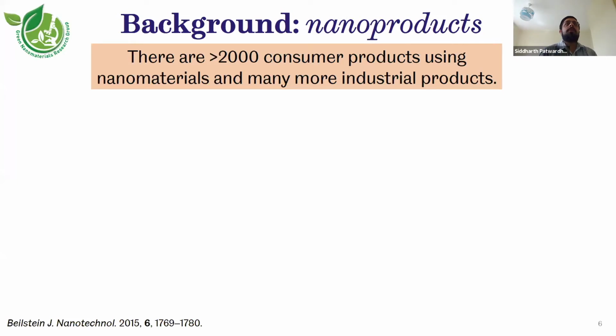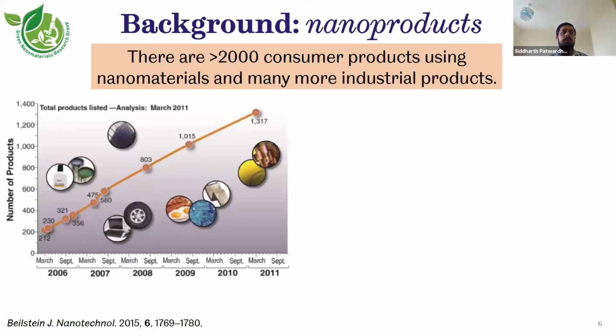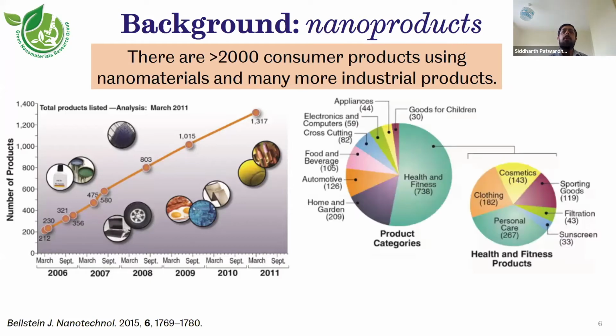Okay, so let's dive into some of the technical aspects I want to talk about today. If we look around, we may not realize, but there are more than 2,000 consumer products that use nanomaterials and a lot more industrial products that use nanomaterials. Very briefly, between 2006 and 2011, the number of products that use nanomaterials grew linearly, and currently we have crossed 2,000 products. Let's see where these products are used.